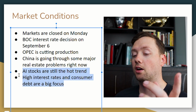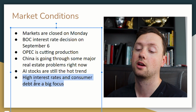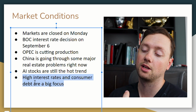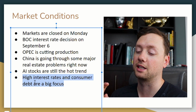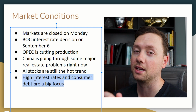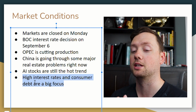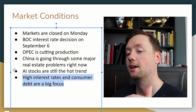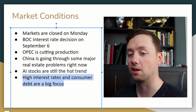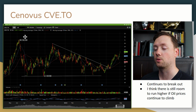And now lastly here, high interest rates and consumer debt are starting to become a larger and larger focus. Mortgages are getting extended out. Car financing is becoming harder to get and harder to keep. And these high interest rates are having a major impact on not only the economy, but anybody and any companies with a lot of debt. So it is something that we need to be cautious of, we need to be careful of, and we need to watch for.